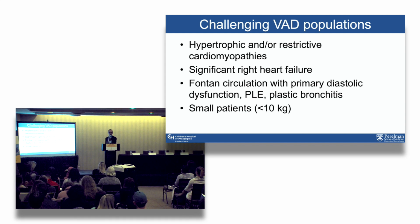Patients who have significant right heart failure are not necessarily good candidates for VAD support unless we consider supporting not only the left ventricle but also the right ventricle, so-called biventricular support, which is associated with more complications. Patients who have congenital heart disease and a Fontan circulation can be supported with VADs, but often are very challenging to support. And there still is a great need for supporting small patients, less than 10 kilograms or 25 pounds. Most devices we have are adult devices that we kind of shove into small kids. We do have some devices available, but for the smallest patients, less than 5 to 10 kilograms, it is still a relatively unmet need.